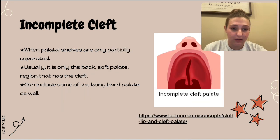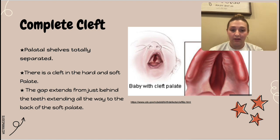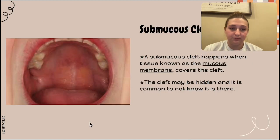I'll go back and, the complete cleft, the palatal shelves are totally separated. There's a cleft in the hard and soft palate, and the gap extends from just behind the teeth the whole way back to the soft palate. So, yeah, that picture you can really see that it really does extend the whole way.